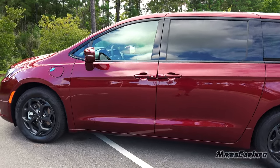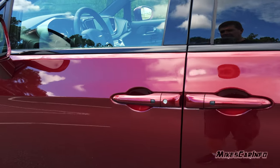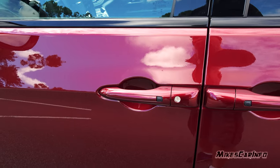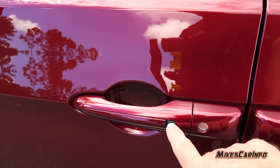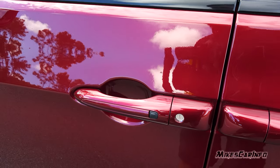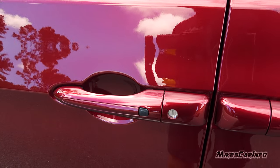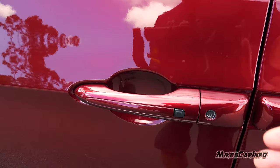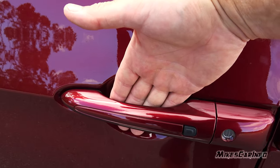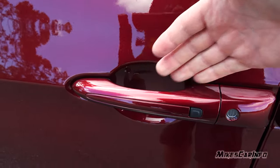Now, as long as you have the key with you, you don't have to take it out of your pocket. You can have it in a bag, in your pocket, whatever. As long as it's on the outside of any one of these doors, you can lock the door by pushing that button. So it locks the door, and I disabled the horn, so that's good, because before it would beep the horn every time you locked the door. Now, to unlock it, as long as the key's on the outside of the door, there's a sensor back here. Just put your hand back there. It senses the key and allows you access to the vehicle.